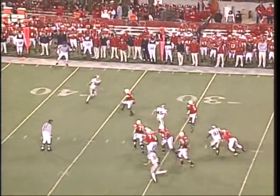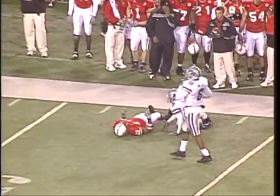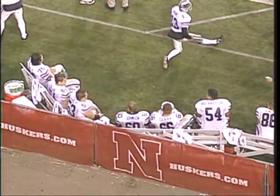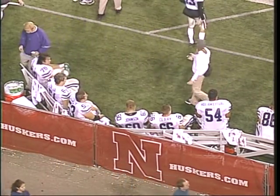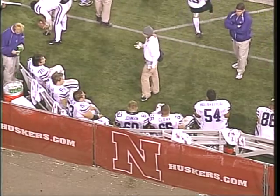Lord to throw, steps away from one man, now being chased by Sims, throws under pressure, incomplete at the 48. Jordan covering LaFleur pretty well there, but a nice play by Ted Sims, putting immense pressure on Lord as he rolled to his right. It's not easy to bring down Jamal Lord. He moves around all over the place in the pocket.